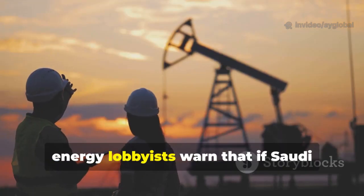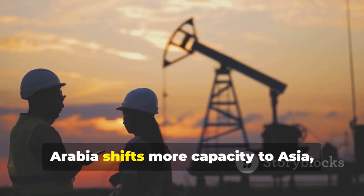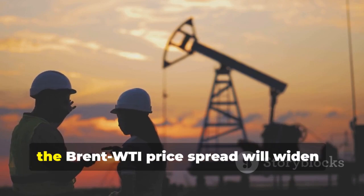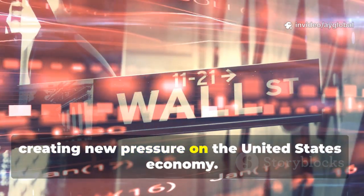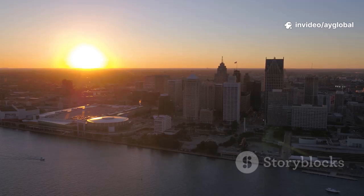Meanwhile, energy lobbyists warn that if Saudi Arabia shifts more capacity to Asia, the Brent-WTI price spread will widen, creating new pressure on the United States economy.